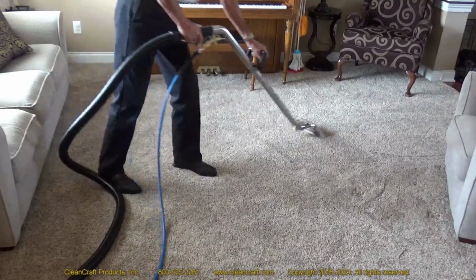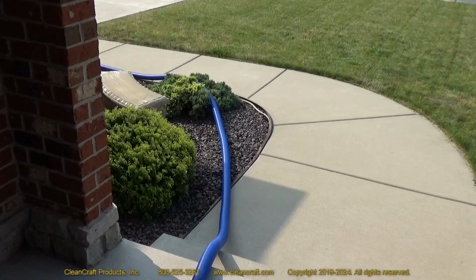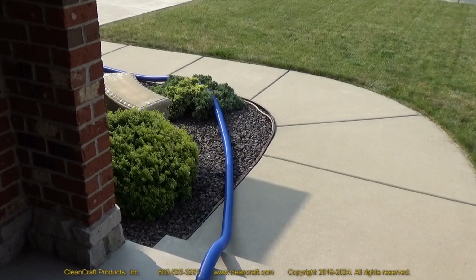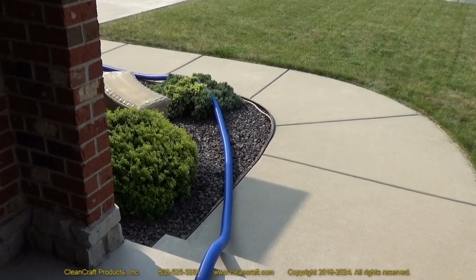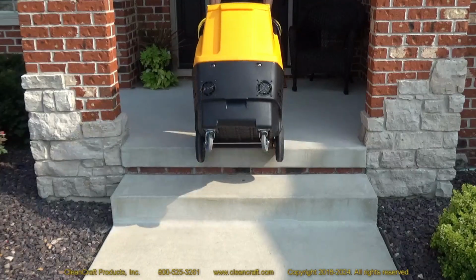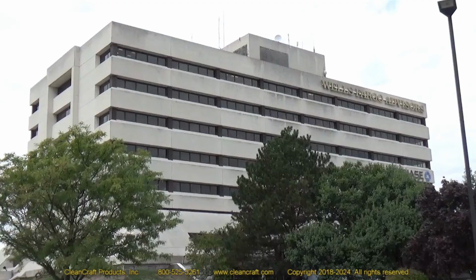Here's how. Closed-door policies. Many commercial facilities have closed-door policies and require the door to be shut and locked after hours. How are you going to clean these commercial accounts with a truck mount? The Eclipse can be wheeled right in and the door can be shut and locked. Highrises. This goes without saying. A truck mount cannot do high-rises or tall buildings.